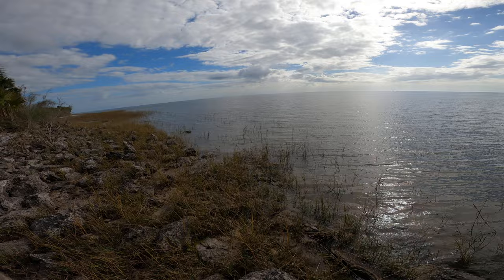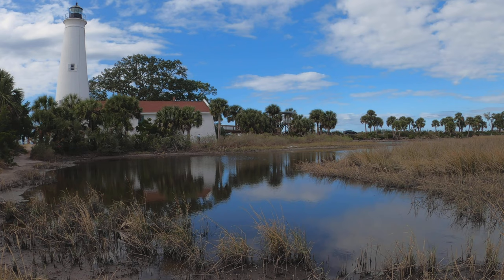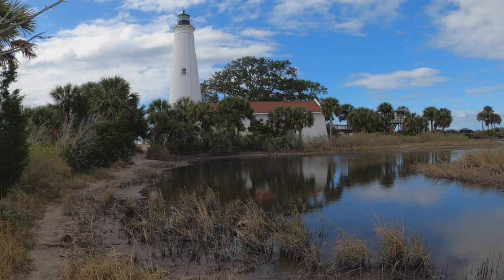But yeah, that's a pretty cool lighthouse, huh, Catfish? Yeah, sure is. Built in 1831, St. Mark's Lighthouse is the second oldest lighthouse in Florida and is still operational today. Standing at 82 feet high, its 1,000 watt light is visible for 19 miles offshore, helping guide mariners to the entrance of the St. Mark's River.